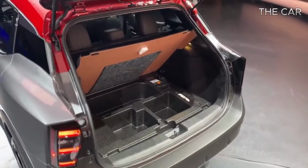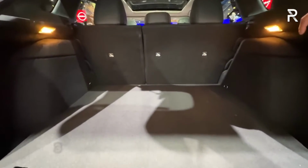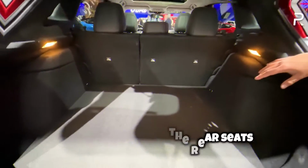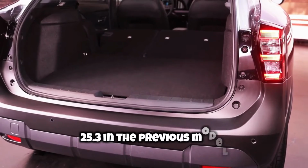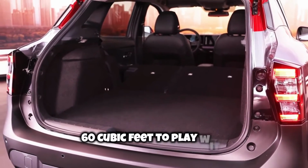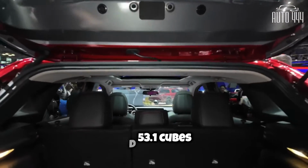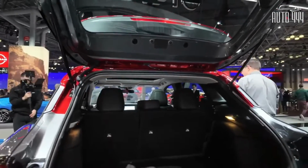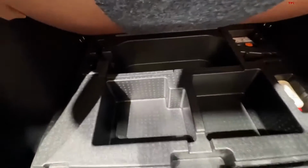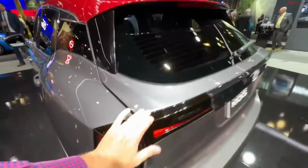But here's the good news. Even with the standard front-wheel drive setup, Nissan stepped up the Kicks cargo capacity. We're talking 30 cubic feet behind the rear seats, up from a measly 25.3 in the previous model. And with the seats folded, you've got a whopping 60 cubic feet to play with, a solid upgrade over the old 53.1 cubes. Nissan says the new Kicks has the best-in-class rear opening, measuring a massive 40.3 inches, so loading up all that gear is going to be a breeze, no matter which version you choose.